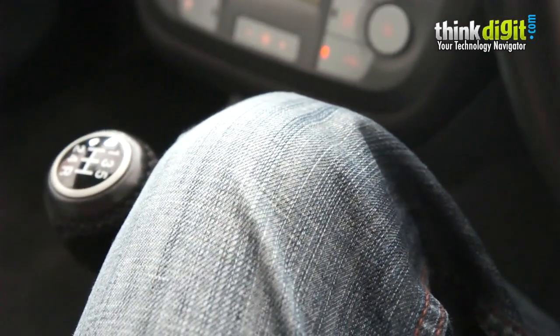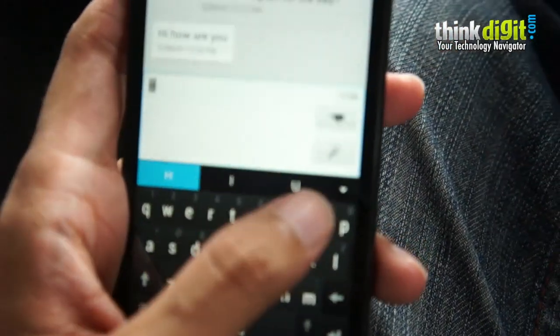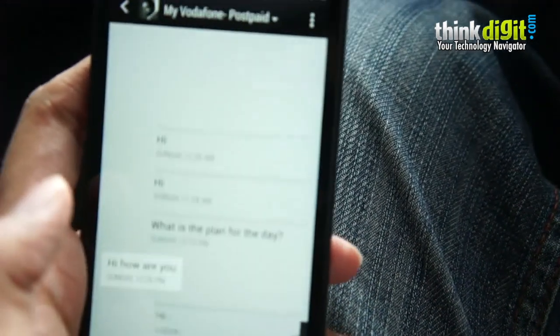As far as understanding our accents is concerned, I think Blue&Me is doing a much better job than Ford Sync, because it used to get a little bit confused with our pronunciations and accents. Let me just show you the SMS readout feature here. So I'll send out an SMS to my phone, and I'll simply write here, "Hi," and send.